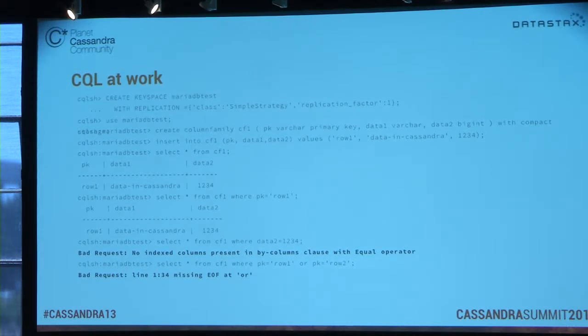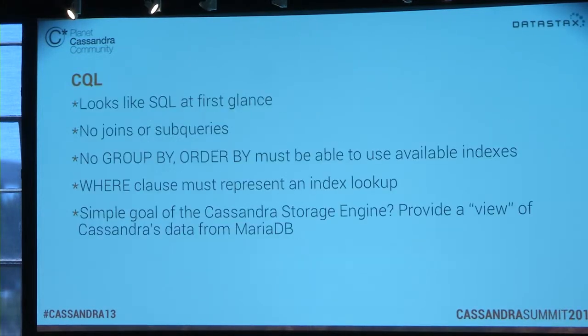How many are using Cassandra 1.2? How many still use Cassandra 1.1 and before? Okay, so that's more still on Cassandra 1.1. So that's good, because this implementation is based against Cassandra 1.1. Some bugs in 1.2.